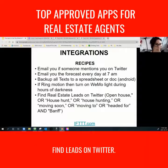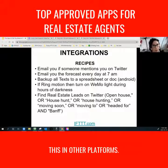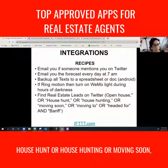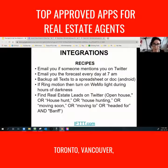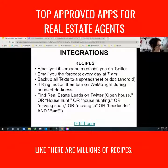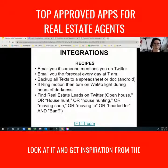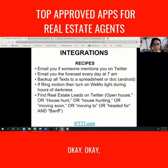But here's a good real estate tip to find leads on Twitter. Now, I don't know if everybody uses Twitter, but there may be ways to do this on other platforms. If someone mentions open house, or house hunt, or house hunting, or moving soon, or moving to, or headed for, and the word your city, Banff, Toronto, Vancouver, Kansas, wherever you are, it will send you an email. It's cool. There are millions of recipes, so it might be worth just going to look at it and get inspiration from IFTTT and the recipes that you can use.